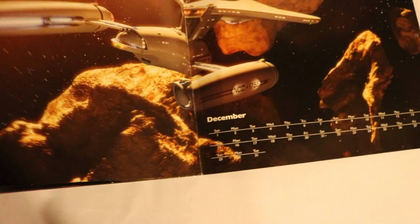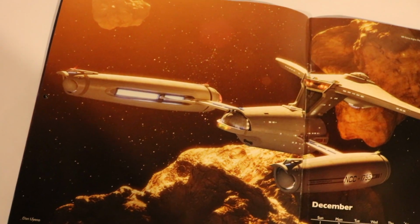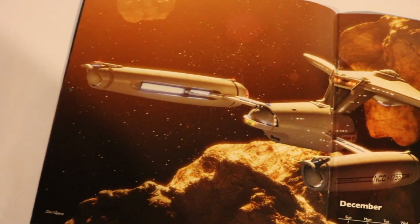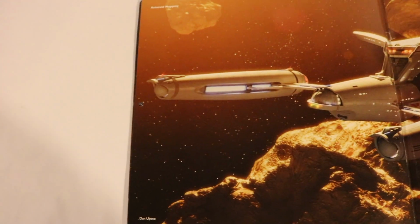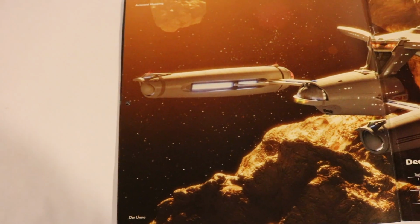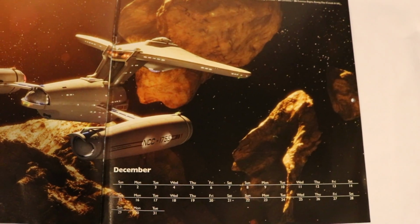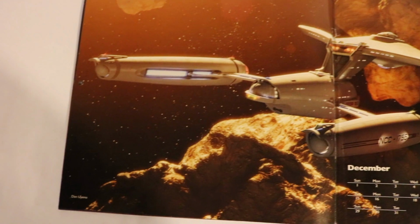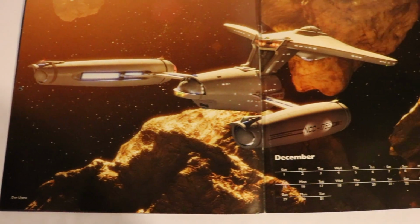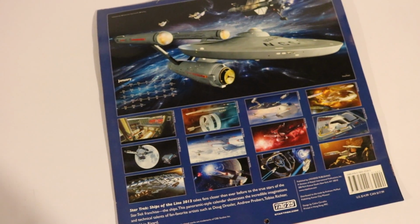December, lastly, has, oh, that's an interesting looking starship, the NCC-1755. Whichever one that is, it's entitled Asteroid Mapping by Dan Ueno. I don't know how to pronounce your name. It's an interesting starship there with the nacelles coming straight out to the side. And that's pretty much it. That's it for this one. Here is the back of all the artwork.